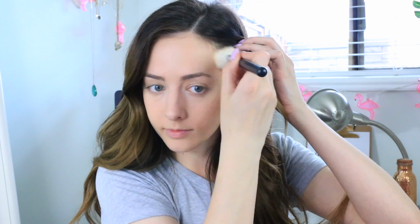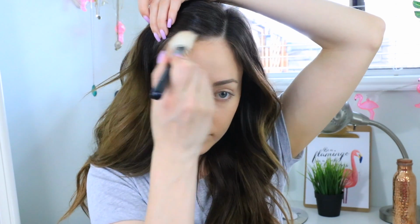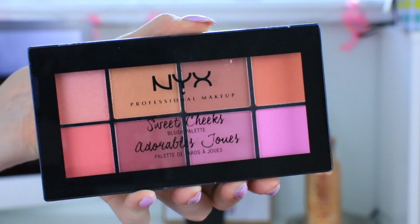And again, I really like a subtle contour because it just gives an extra dimension to your face without looking overwhelming or too harsh. I also like to add a little bit to the sides of my nose as well as my temples and forehead because my forehead is kind of big. And just remember, if you are going to use a product like this to contour, make sure it's matte so that it doesn't reflect light.